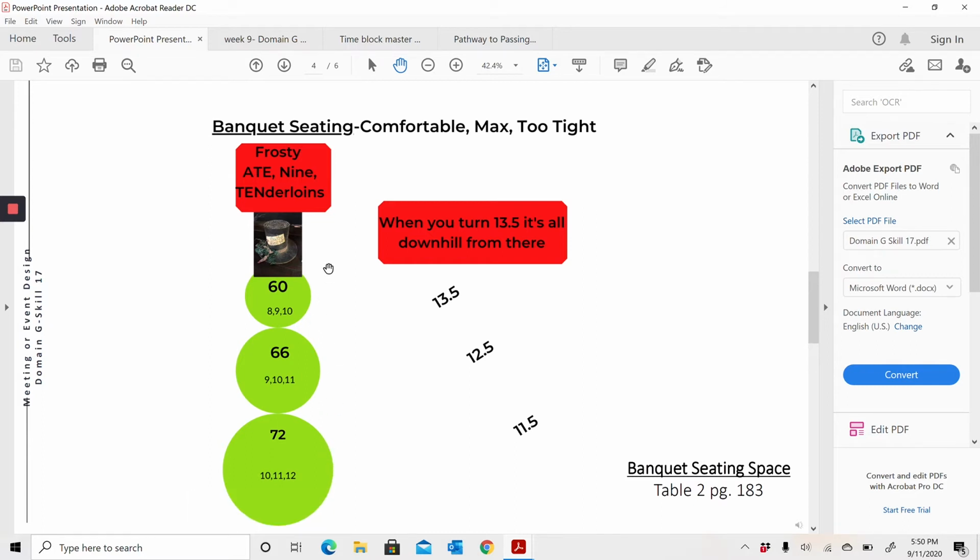Now, remember we have the comfortable, max, and too tight. So 8 people at a 60-inch round is comfortable. 9 people at a 60-inch round is the max. 10 people at a 60-inch round is too tight. What everything in here has in common is it always changes by 1. So 8, 9, 10, 9, 10, 11, 10, 11, 12.